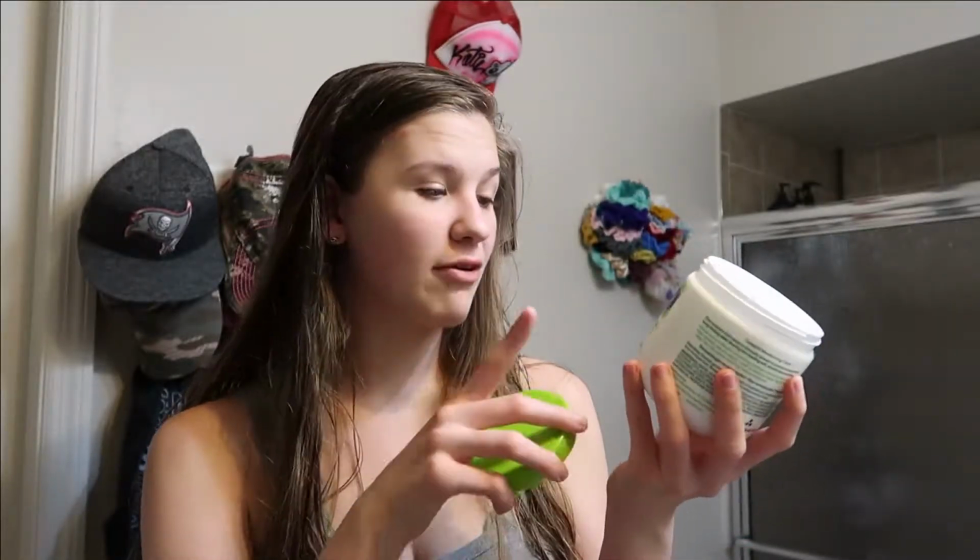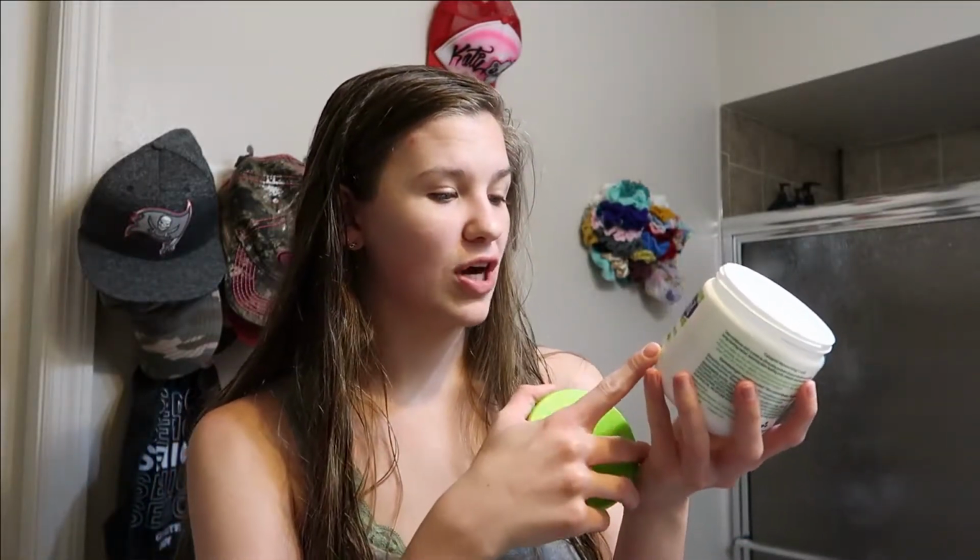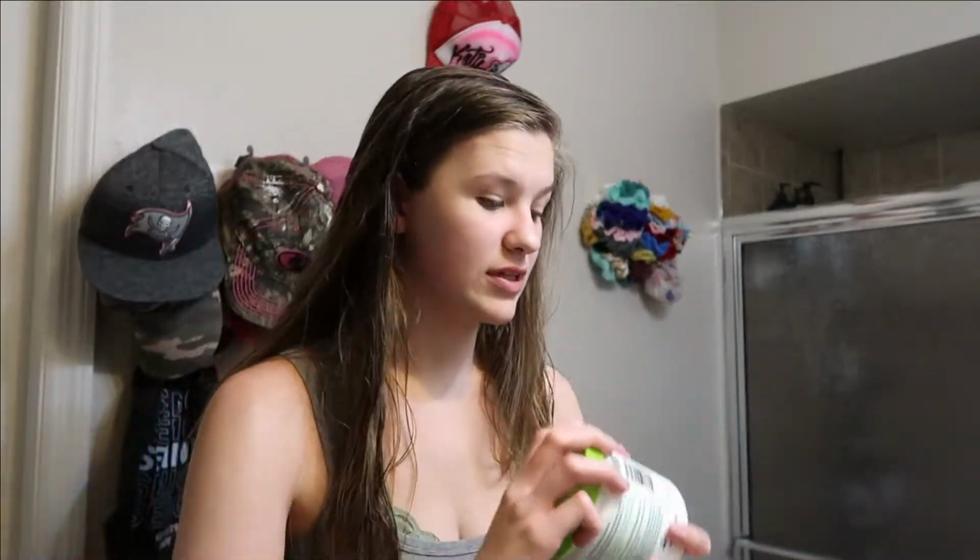So my next step in my skincare routine, because I always wash my face in the shower, is to put on some moisturizer. This actually says for your whole body, but I only use it on my face. This is the Cetaphil Moisturizing Cream, and it says body, but like I said, I use it on my face. And it says very dry, sensitive skin. So I just put this on my face.